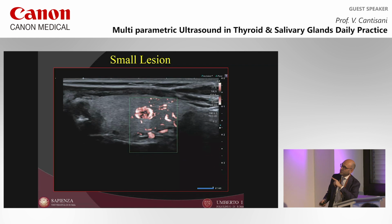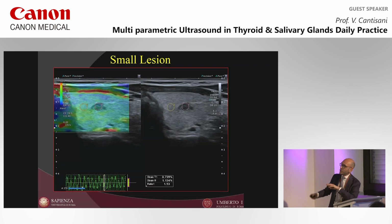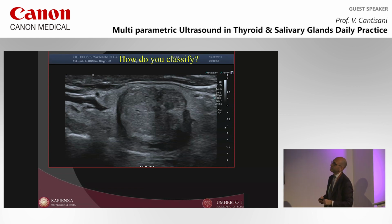Small lesion, just to show you how it can be very nicely represented also in a very small lesion, 5 millimeters. You can do everything again, you can have good results again, and then you can confirm the results at the end. How do you classify this nodule?